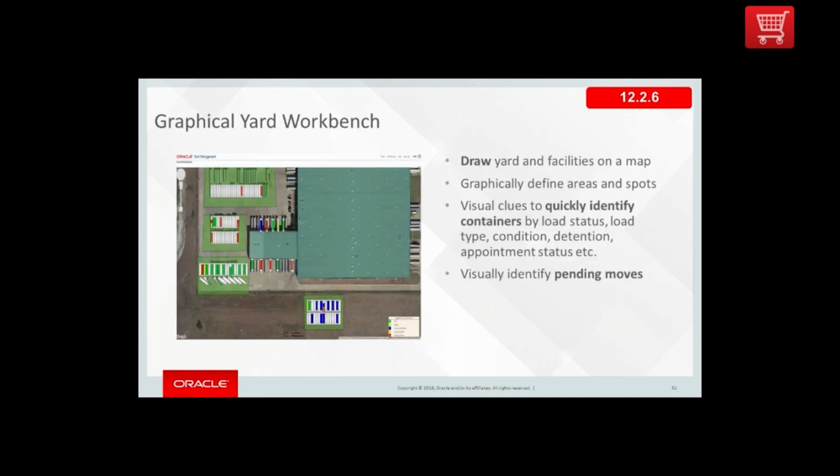We provide a graphical yard workbench as part of yard management, and it's a really sweet way for you to use your dock for dock appointment scheduling. You can create your dock appointments in yard management, and they'll be reflected in both WMS and OTM. And then you can also optionally collaborate with your carriers to tender and schedule those carrier appointments in OTM. And those dock appointments will be reflected both here in Yard as well as Oracle WMS. So really tight integration, and you can see all that information in the Graphical Yard Workbench. It helps you get to that info pretty quickly. You can see here how it's color-coded with what's checked in, what's out. It can visually identify something that's pending a move and graphically define those areas and spots.